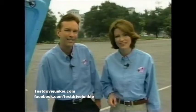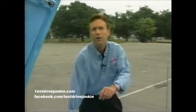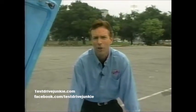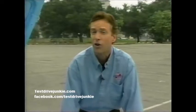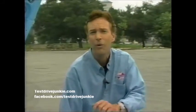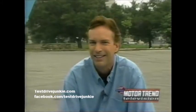Here's the answer to our engine trivia question. The smallest motor ever put in a Thunderbird was the 140 cubic inch turbocharged four-cylinder in 1983. The largest engine came just 10 years earlier, when the T-Bird packed a mammoth 460 cubic inch V8.